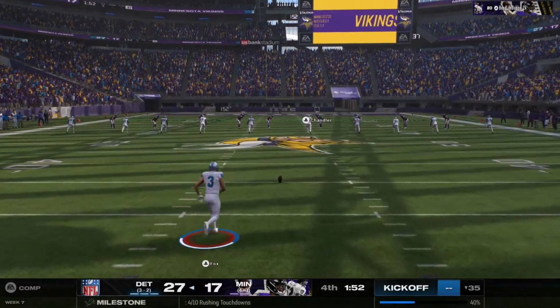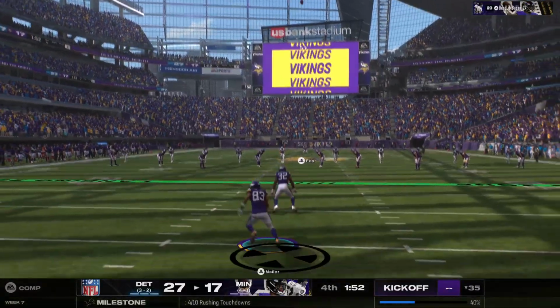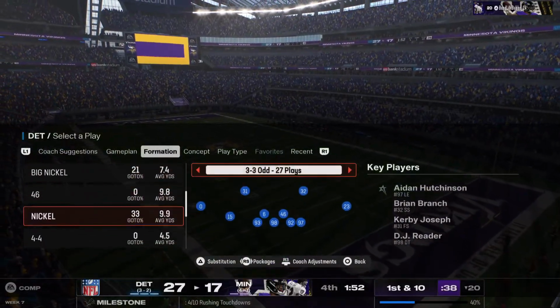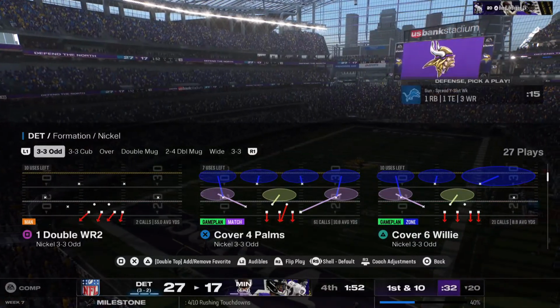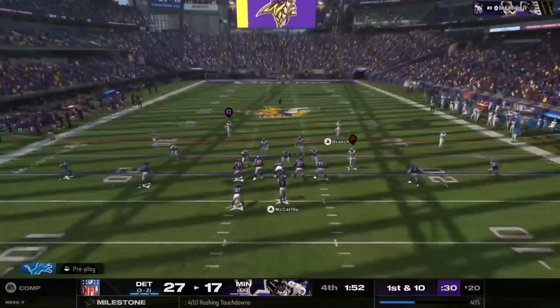Here are the Lions now as they line up and kick this one away. And they'll opt not to return this, but since the ball did hit in the landing zone, this will come out to the 20. Here's 1st and 10.